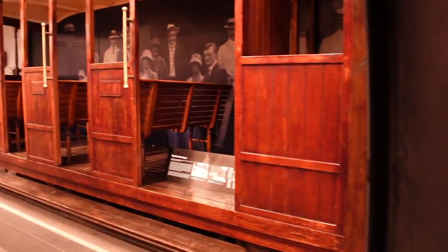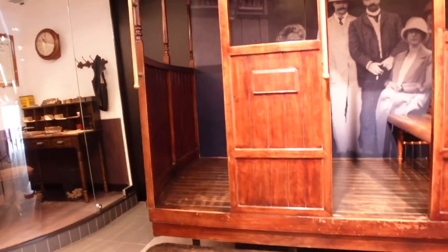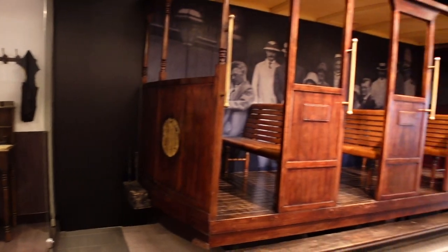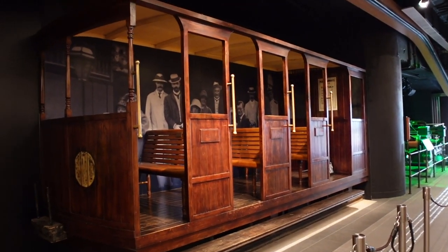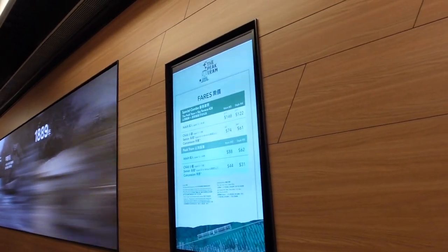So this is the Peak Tram. Look, this is the first carriage, or the first carriages, what they would have looked like. Colonized by the Brits.